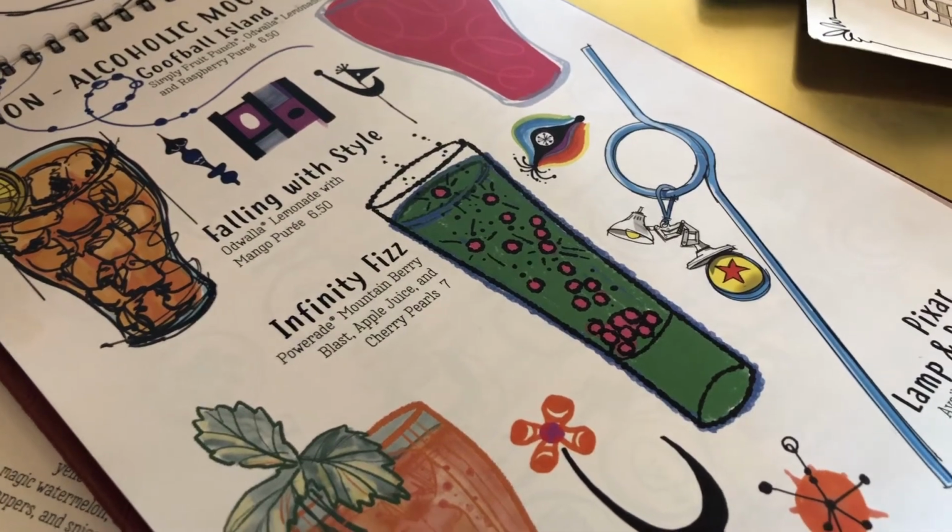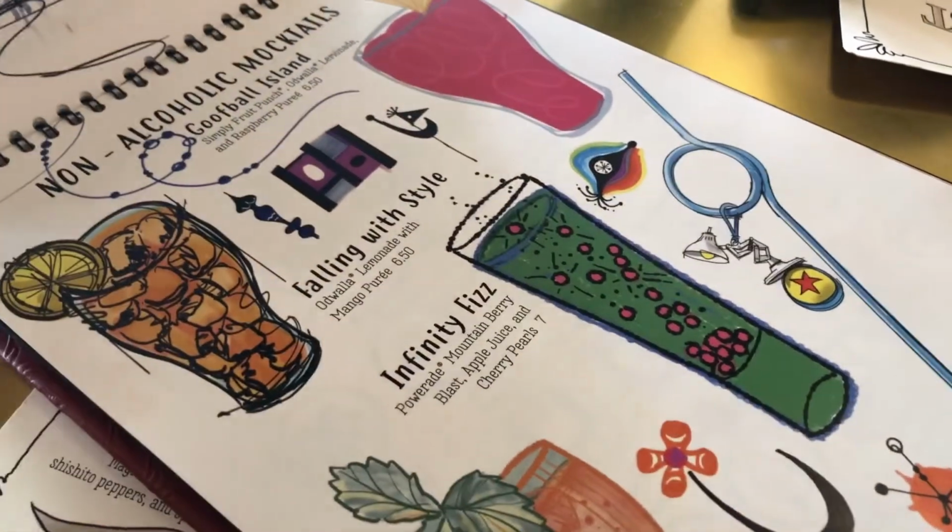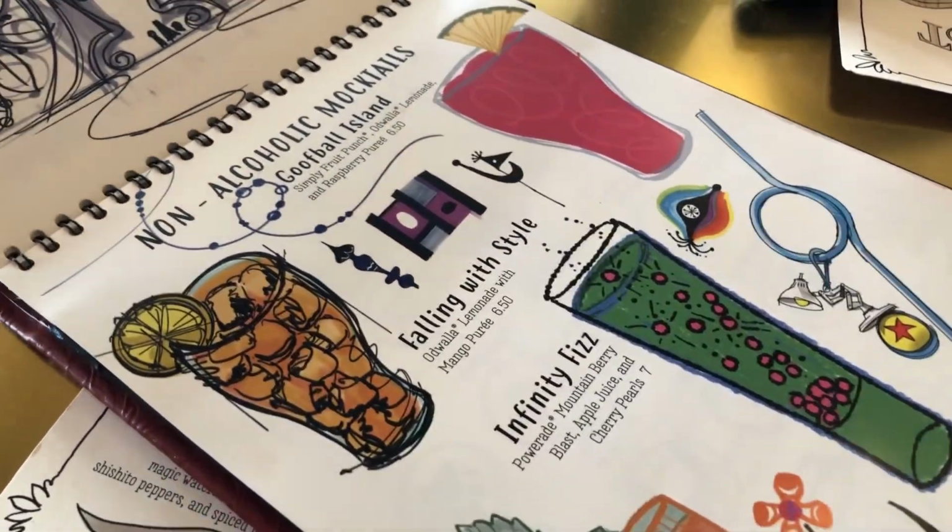It's non-alcoholic, but you can make it alcoholic by adding a shot. She said it's made with dry ice, and so it gives it a cool, bubbly fizz. Yeah, so we just remembered what the holiday appetizer was. She came back and told us it's a turkey carnitas poutine. And so we ordered that, and Mars is going to try the Infinity Fizz. So they should be out shortly, and we'll show you what they look like.